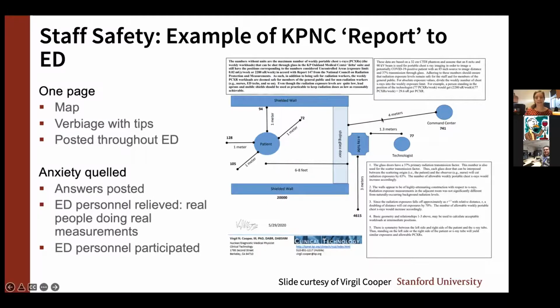And they were actively involved with creating this map and info sheet. I think this can be a great concept that can be expanded to any new protocol. A lot of times we make efforts to educate our patients, but it's really essential, especially when adopting a new protocol or workflow, to also educate our workers and frontline workers in particular.